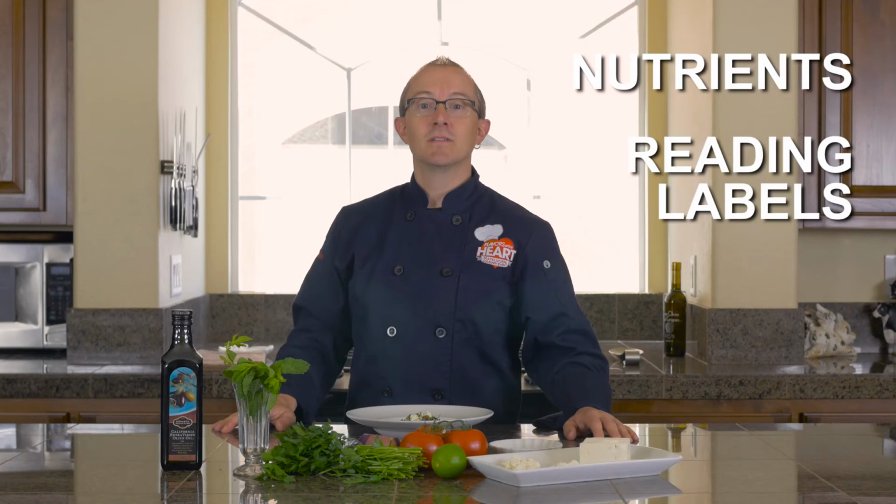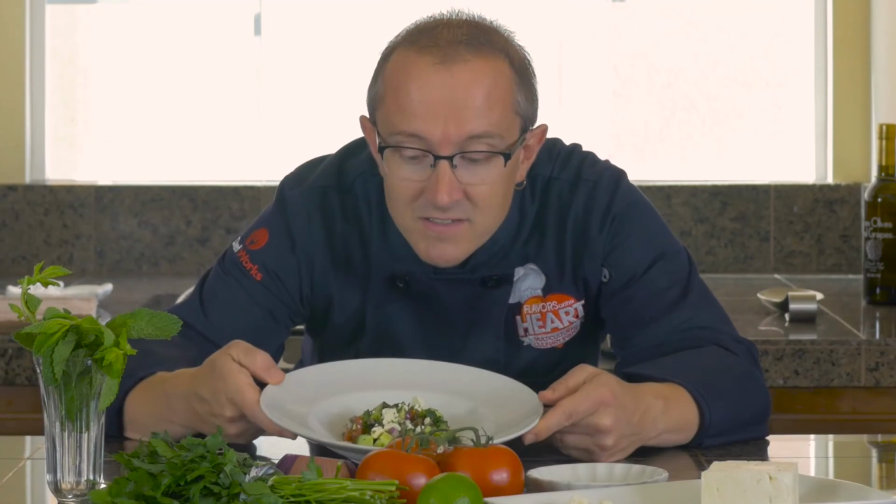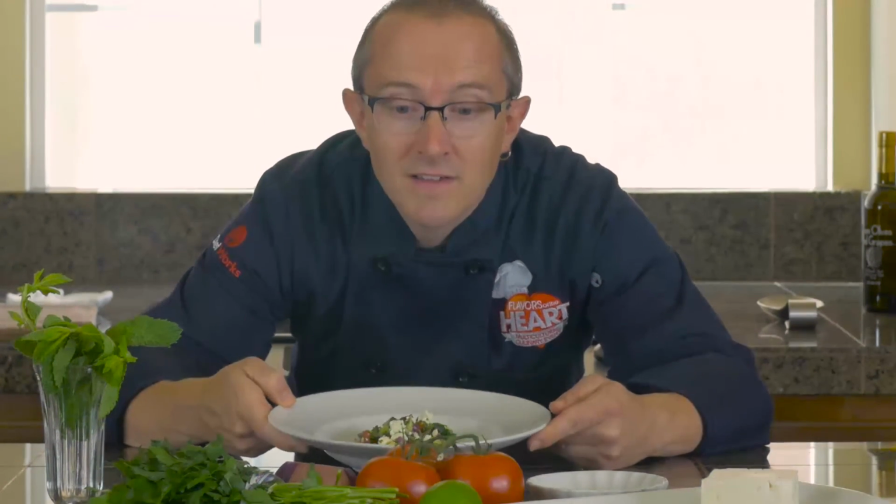So what have we learned today? We learned about nutrients and what your body needs to operate properly. We learned how to read a label and make sure that we're getting all the nutrients that we need from the items that we purchase. And we briefly spoke about the different types of cooking methods. And of course, we made that amazing Persian salad. Bright, vibrant, beautiful, tasty Persian salad. It's got the tomatoes, the fresh vegetables, the fresh herbs, the calcium and the protein we need.